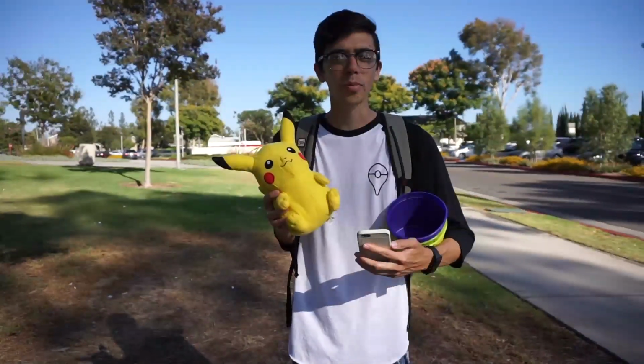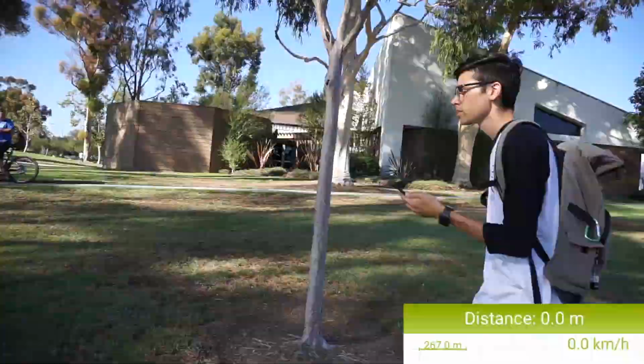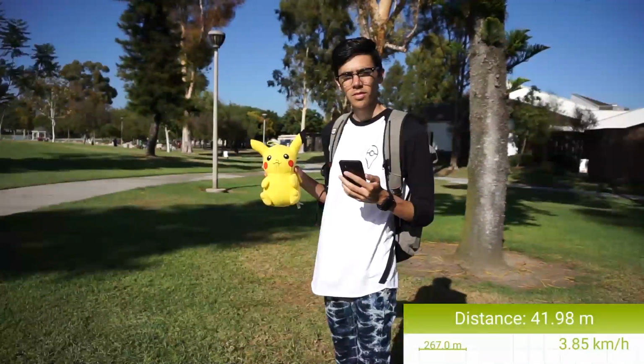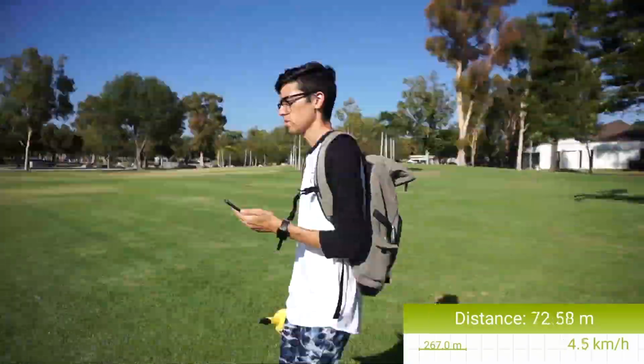Okay, I'm standing directly on top of a Pidgey. Same as last time, I'm going to place Pikachu down as a marker and walk directly away. Okay, I walked a lot slower this time when placing my buckets, so me and Pikachu are going to go for a walk now and measure the distance. Again, we have a distance of about 40 meters to the first footstep. And again, less than 20 meters to the point where the second footstep appears. And once again, just about 90 meters to the point where the third footstep appears.